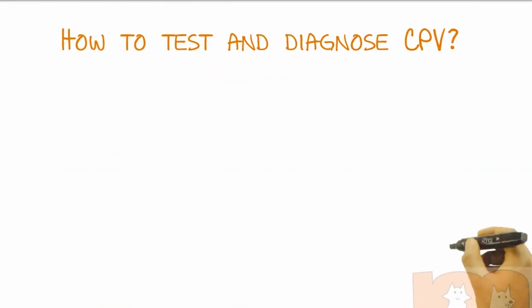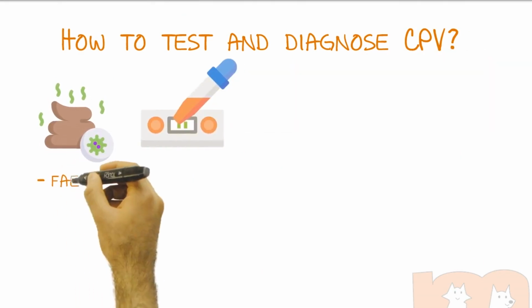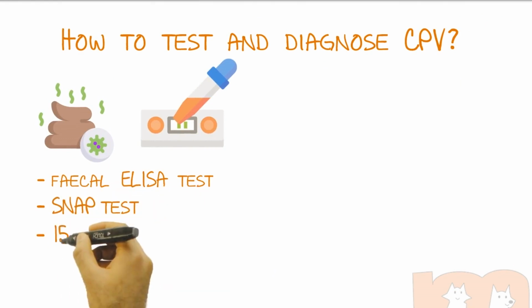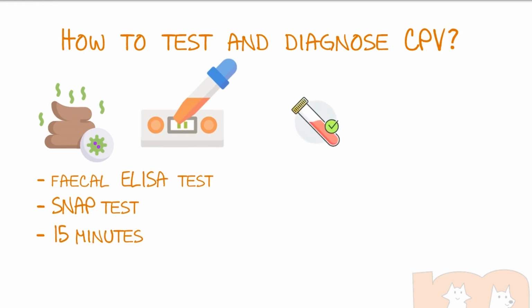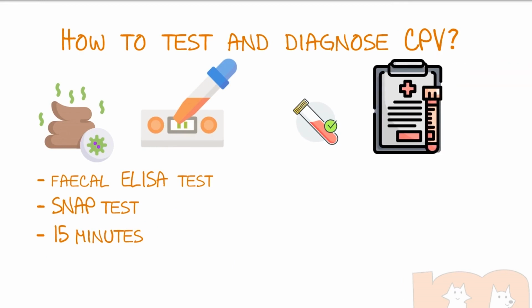How to test and diagnose CPV? The method that is being used nowadays is super easy. It's almost like a pregnancy test kit, except that your vet will need a fecal sample from the infected dog. It is called the fecal ELISA test. CPV fecal ELISA tests can usually be completed by your veterinarian in less than 15 minutes. Though the ELISA test is fairly accurate, it can occasionally produce false positive or false negative results, so further testing may be necessary to confirm a diagnosis.